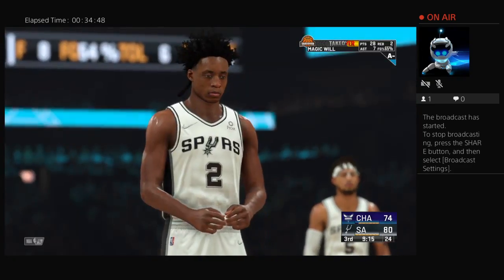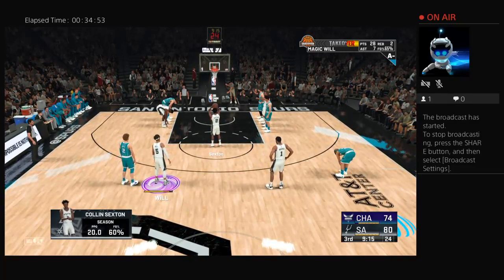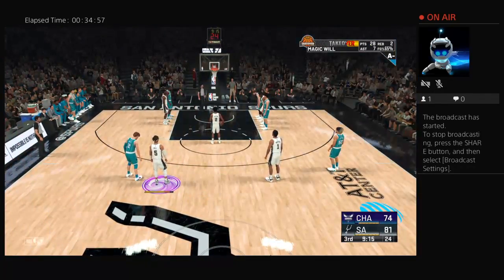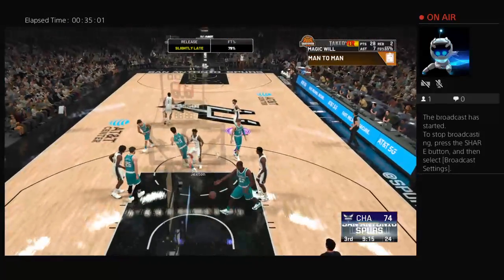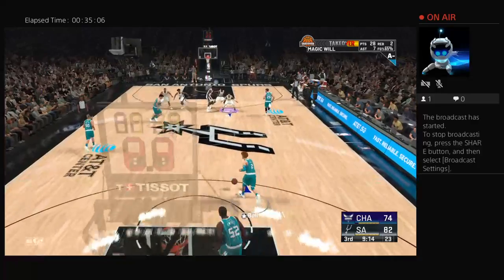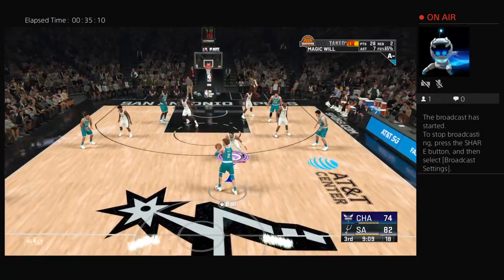At the line for your Spurs, Colin Sexton. At the line for two. The first one falls. The Spurs making a switch here. Stewart's checked in. He's perfect from the line this time. Charlotte has gone 6 of 9 from three-point range. After the outside.